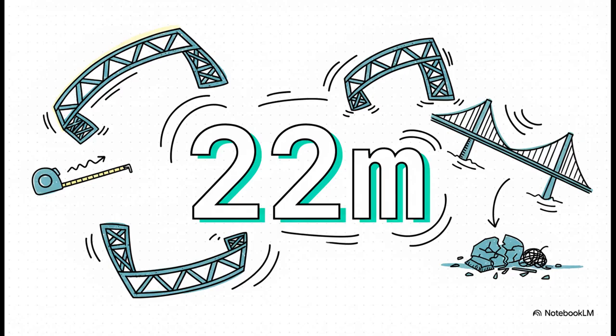And if you think those methods really worked, get this: 22 meters. That's the potential sway of Japan's Akaishi Kaikyo Bridge, one of the most advanced in the world, during a hurricane. That's over 70 feet. Clearly, a much better solution was needed.